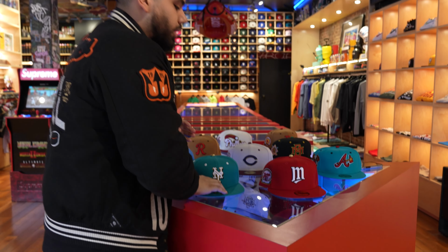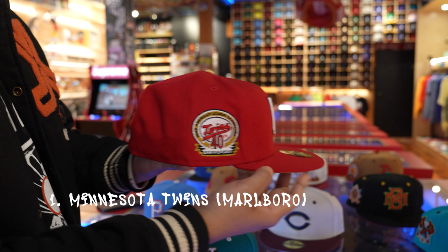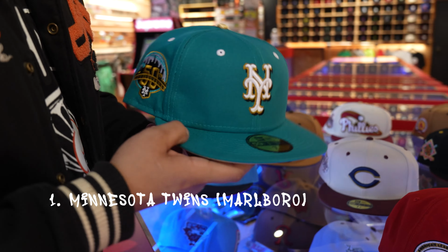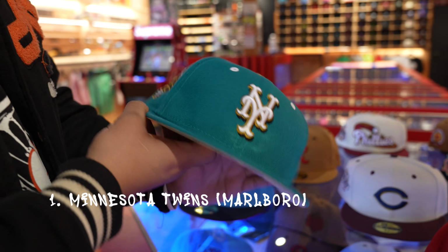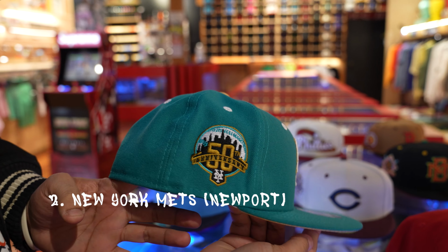My favorite time of the week is Friday. We're not there yet. We almost there. It's Monday. But let's get into this pack. Minnesota Twins, Marlboro. This is our 420 pack that we do have coming out this Friday, the 21st. This right here is New York Mets, Newport. Get a little look at the side patch.